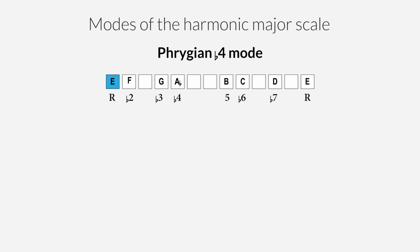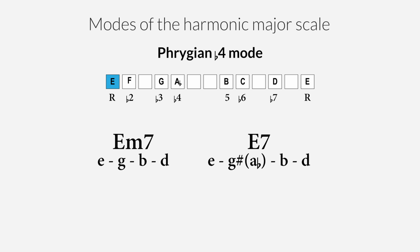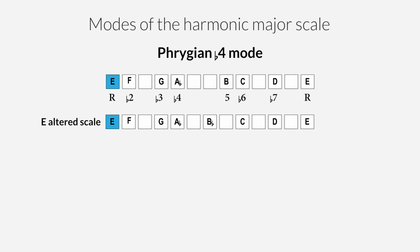Now the tonic of this mode can be an E minor 7 and an E dominant chord, if we consider A flat to be the same as G sharp. Strangely enough, this scale looks an awful lot like the altered scale. The only difference is that the 5th is perfect instead of diminished. Now here's an example of the scale used as a kind of altered scale over a dominant chord.